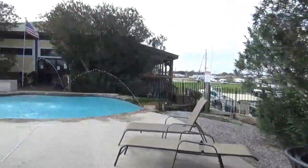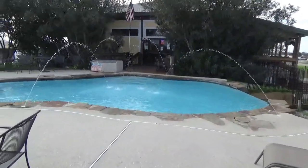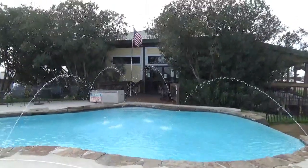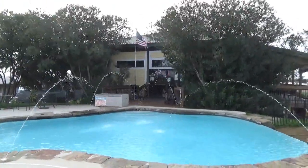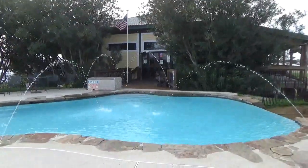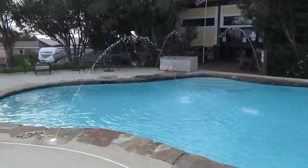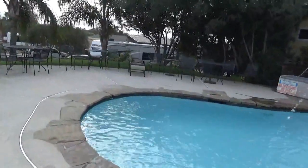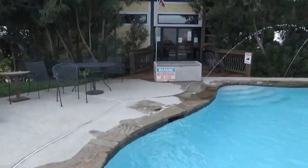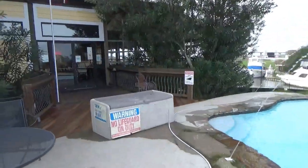I was talking to somebody who said that if you're going to New Orleans and you want to stay at a campground, his brother works as a detective in New Orleans, and he said Pontchartrain Landing is the only park that you want to stay at. I guess meaning that it's the safest. But there's your pool. And then you can get to the bar and restaurant from here or from another set of stairs.